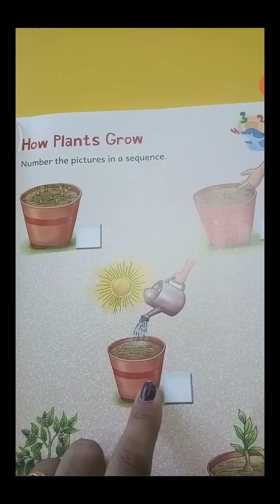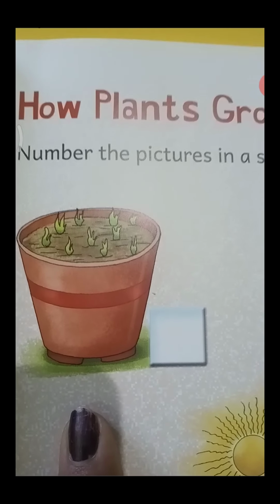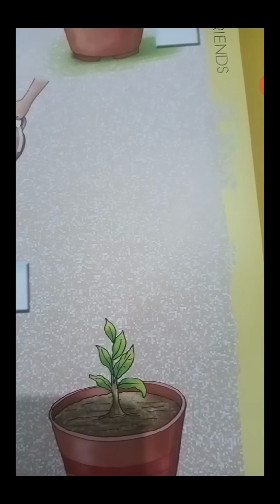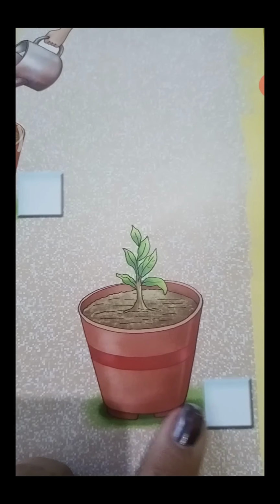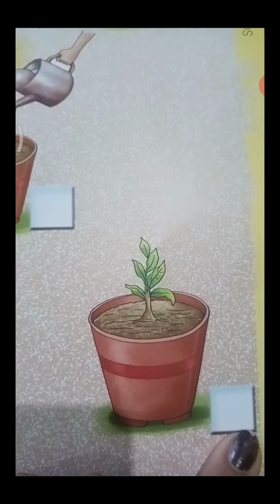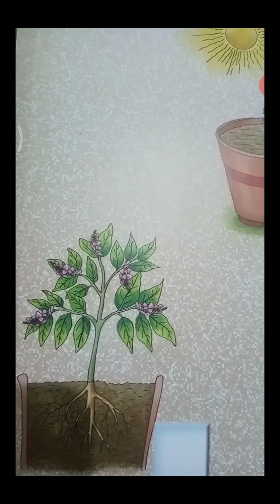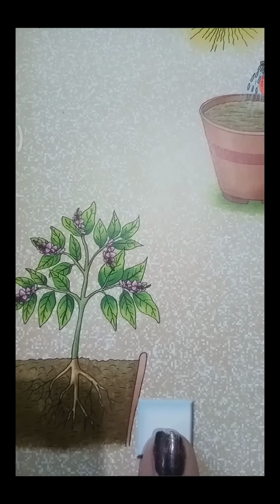After that, a little plant starts coming out of the soil. Then give this picture number 3. After that, the small leaves come out, give this picture number 4. After that, our green leaves and beautiful flowers are grown. So, give this picture number 5. Right here.